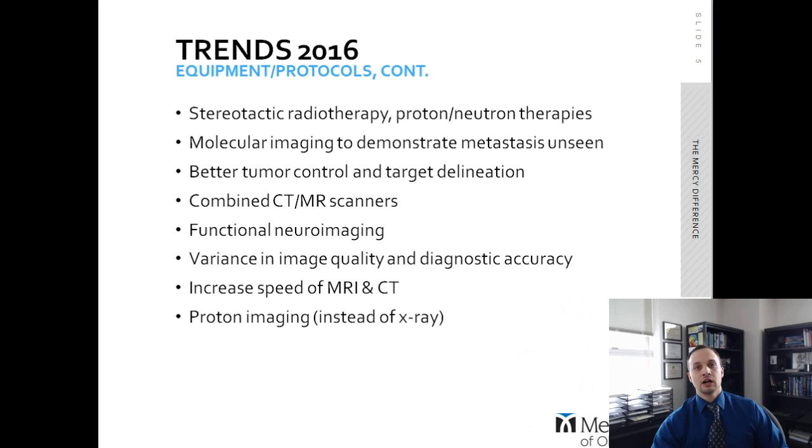Radiation therapy is a beast in and of itself. It has evolved considerably over the last 10 years. 10 years from now, I imagine it's going to be very, very different. Stereotactic radiosurgeries, radiotherapies, basically for increasing targets and target delineation, tumor control, making sure that healthy tissue is spared, I think will continue to evolve. There's a lot of use for protons and neutron-based applications in radiation therapy as well.